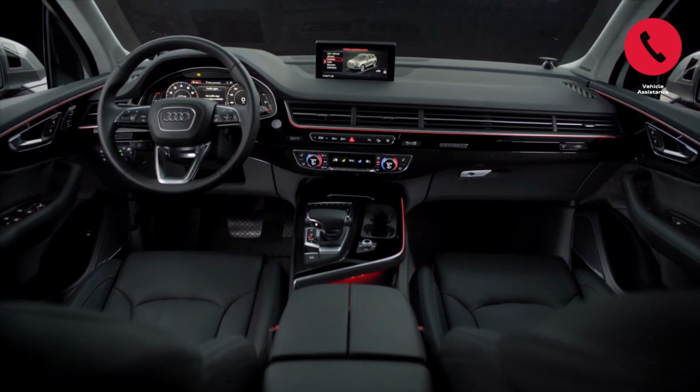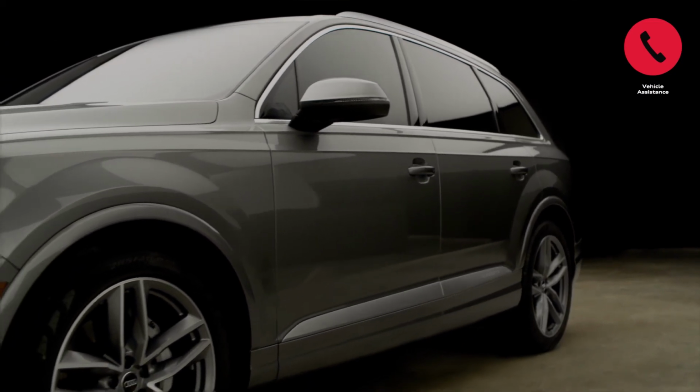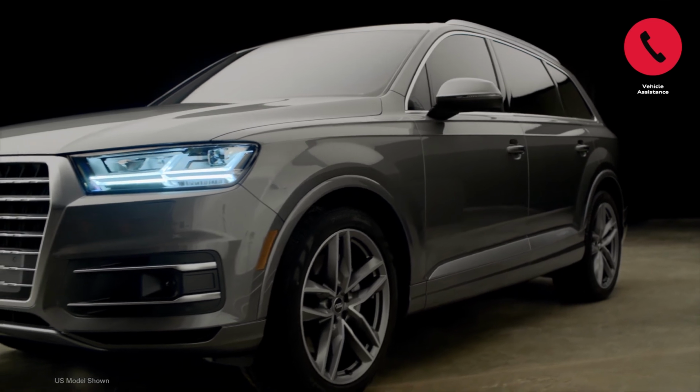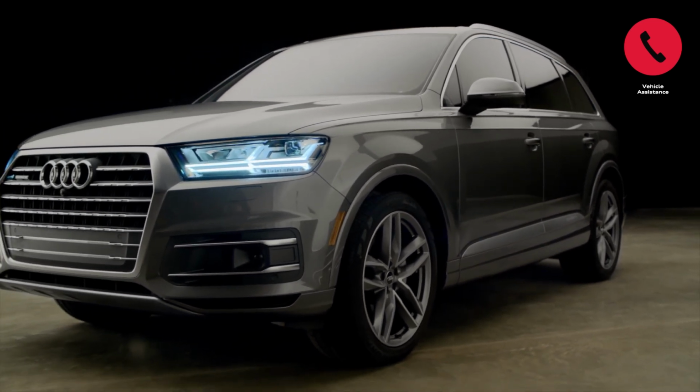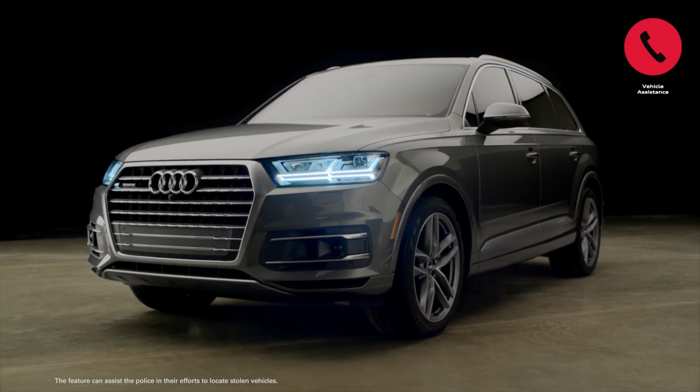Finally, the Stolen Vehicle Locator is an effective feature that Audi can use to help authorities track down your stolen vehicle. If your Audi is ever stolen, contact your local authorities to report it. Once you have a case number, give us a call and we'll work with police to find your Audi.